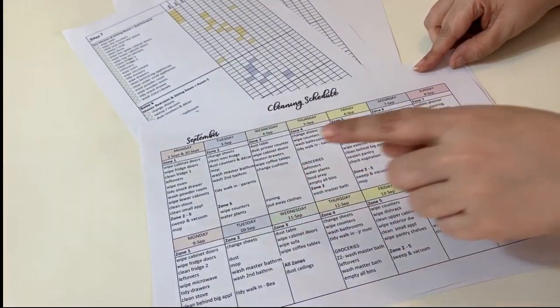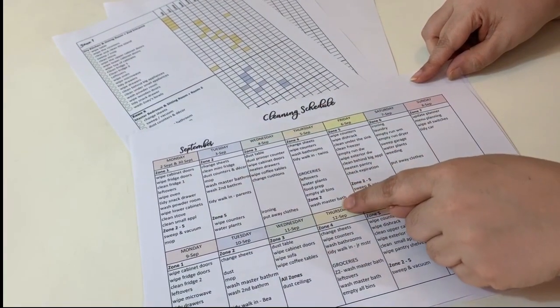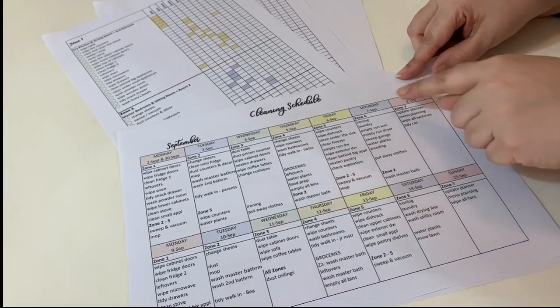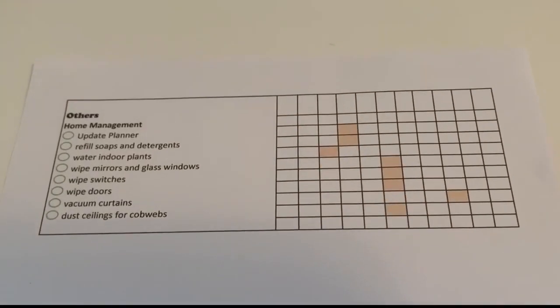The top few are the tasks related to the zone of the day. Then below that, I have other tasks that need doing. For example, I do my ironing twice a week, so that is repeated here, and similarly for my parents' bathroom, which is washed every alternate day. Now let's take a look at my home management and ETC day.